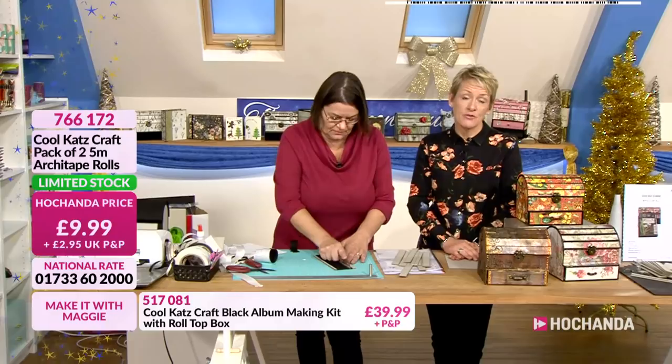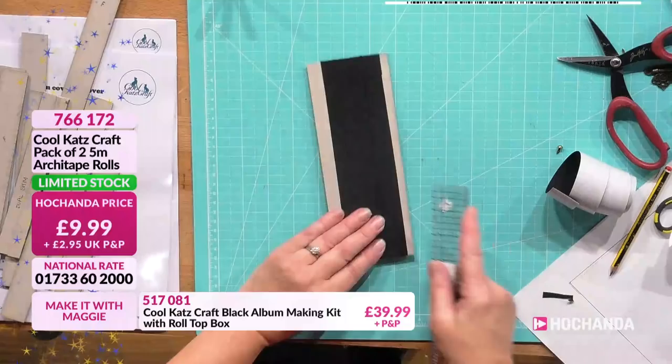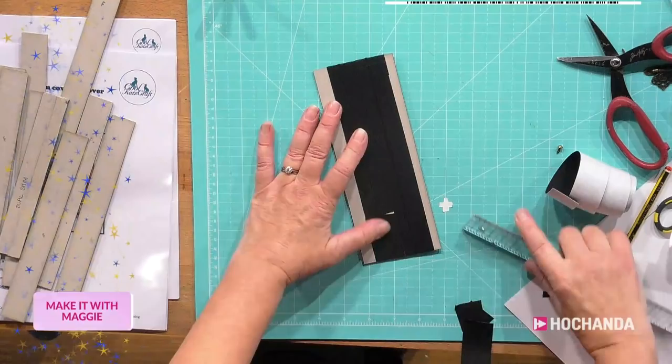Okay, so I would be using my super-duper bone folder, but I can't find it. And then you're just going to burnish in the gaps like that. And because it's fabric, I'm going to tear it. Right, so that's it.